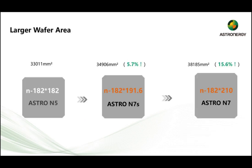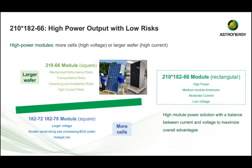Here is our current M5 series using M10 wafers, and the advancing N7s and N7 modules use larger rectangular wafers. The wafer area is increased by 5.7% and 15.6% respectively. Now, when it comes to the comparison of 210 millimeter square modules, known as G12, and M10 modules, rectangular wafer modules are in good balance in between the two.